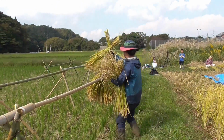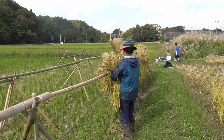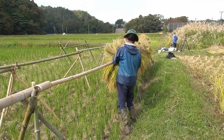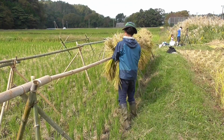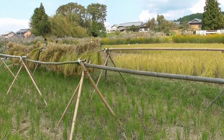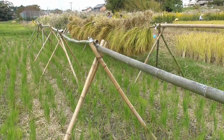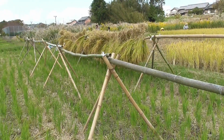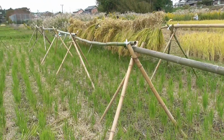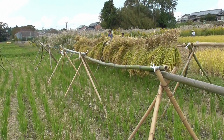So this is called hazagake. This kind of bamboo thing is called haza, and kakeru means hang. So we call this hazagake. In old days, people dried rice using this method. But recently, as I said before, many farmers use a combine to just dry the rice in the machine. So not many people do it anymore.